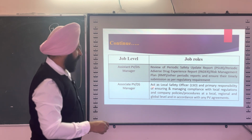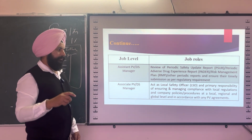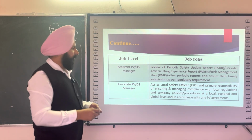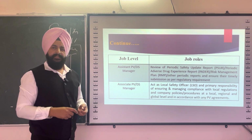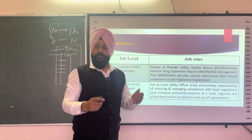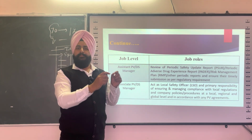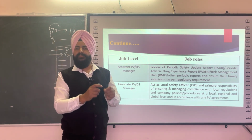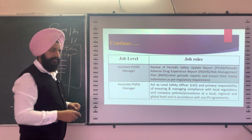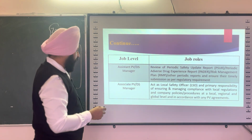Next is an associate manager. Instead of this, he will act as a local safety officer, and he will also have good knowledge along with the assistant manager, so that the periodic safety report which is prepared should provide the full data about any drug analysis. So this is the duty of your associate pharmacovigilance and drug safety managers.